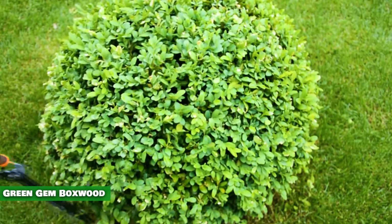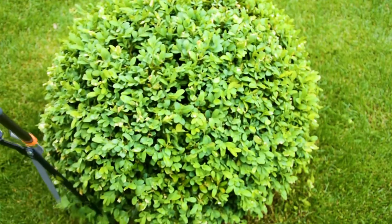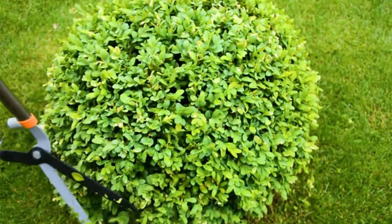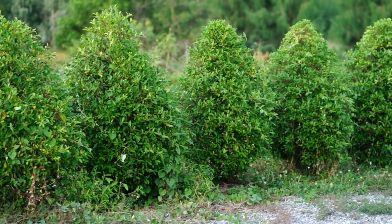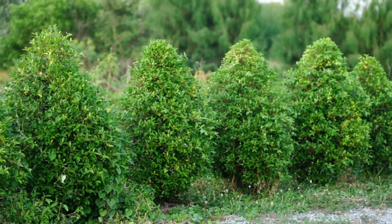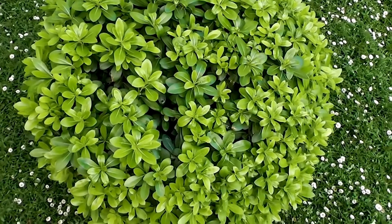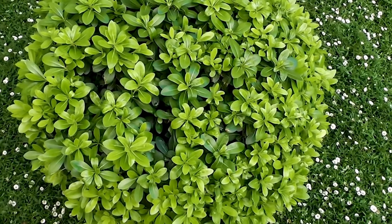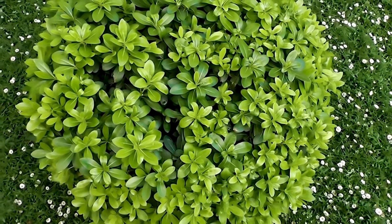Don't overlook the green Gem Box boxwood. With its dark green glossy foliage, this shrub adds sophistication and elegance, enhancing any garden with its refined beauty. The green mountain boxwood is perfect for creating hedges or borders, thanks to its vibrant green leaves and compact, dense growth. Green velvet boxwood, known for its lush foliage and neat, tidy growth habit, this shrub is a favorite for both formal and informal gardens.